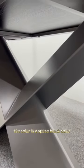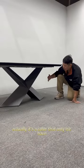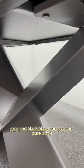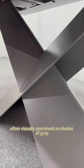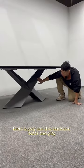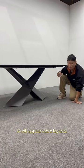The color is a space black color. Space black is actually a color that only we have. It's actually somewhat gray and black, gray and black, black and gray, not pure black. Pure black is often visually perceived as shades of gray and will seem monotonous, but through this space black, there is gray in the black and black in the gray. The table frame formed by adjusting this color will appear more layered.